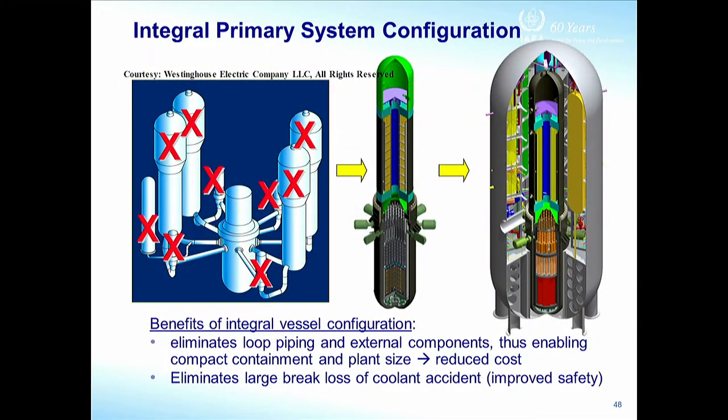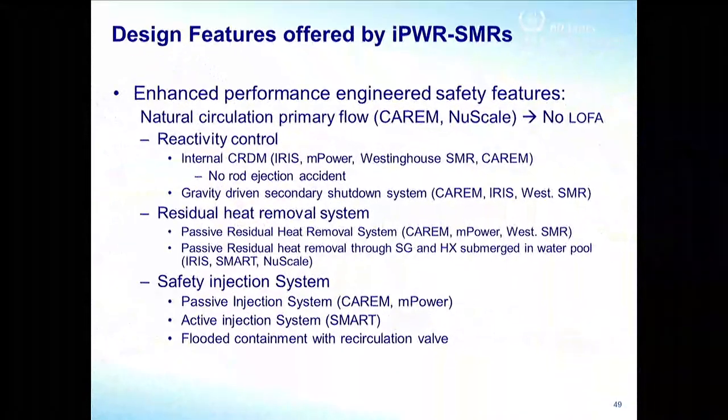Okay, so of course the result is a much more compact layout of the primary, and the other point is, of course, that you practically eliminate the LOCA in the primary, because there is no piping. The only tubes which come out from the reactor vessel are the secondary loop. So, in principle, you eliminate the LOCA in the primary system.